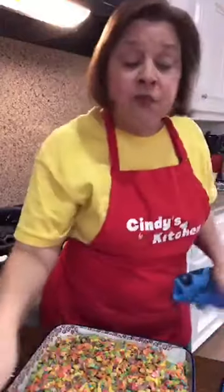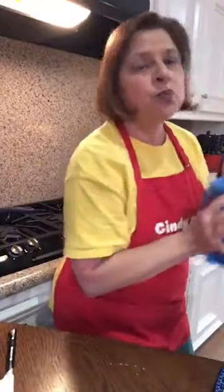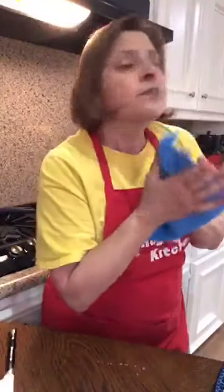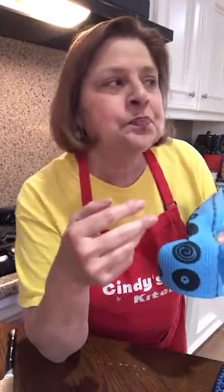Two totally different tastes, okay? The one with the Fruity Pebbles, or Dino Bites, whatever. So good. And really, all that fruit flavor in your mouth, and it reminds me of my childhood, right? Well, it reminds me of college.